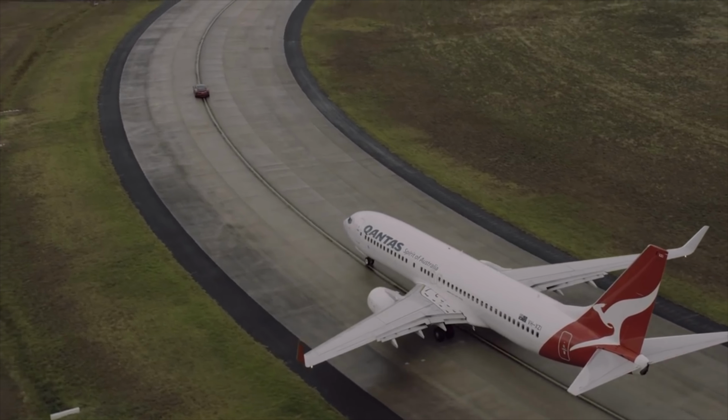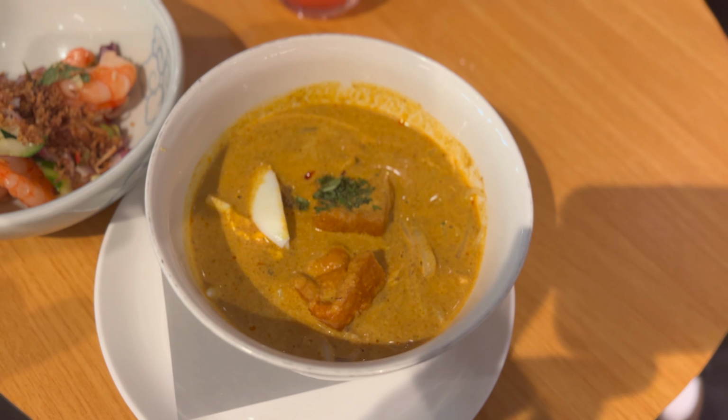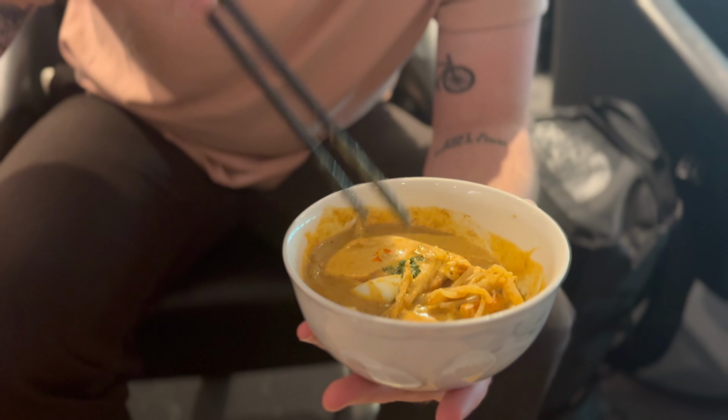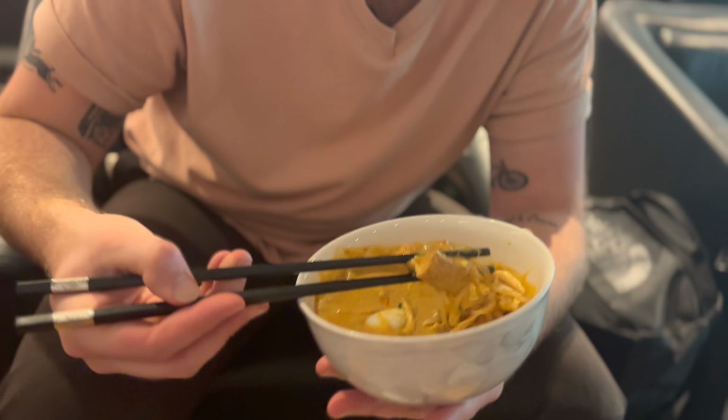We're currently in the Qantas Airline Lounge, which is the Australian national carrier, and everyone knows the Australian national carrier signature dish is chicken laksa, and that's exactly what I've got sitting in front of me. Big bits of what looks to be tofu, egg, chicken, and some little noodles mixed throughout. This one is fragrant, smelly. I'm excited for this one. Let's get in there. 3, 2, 1.